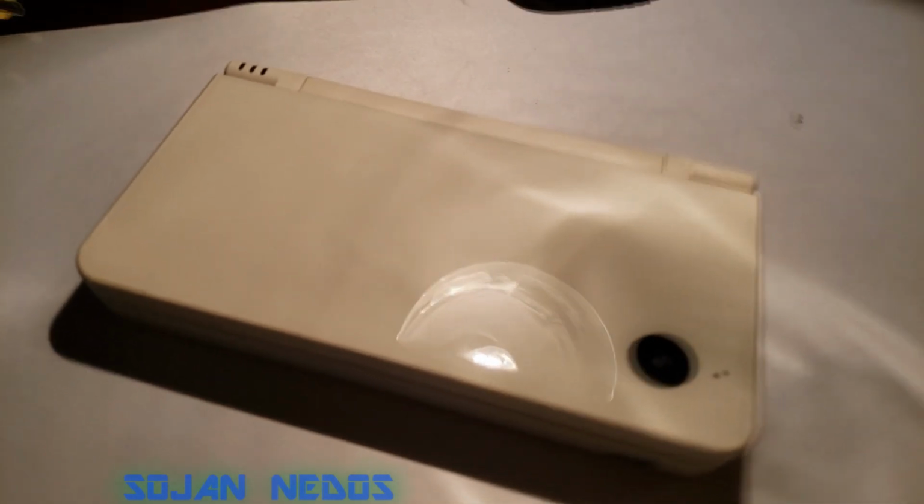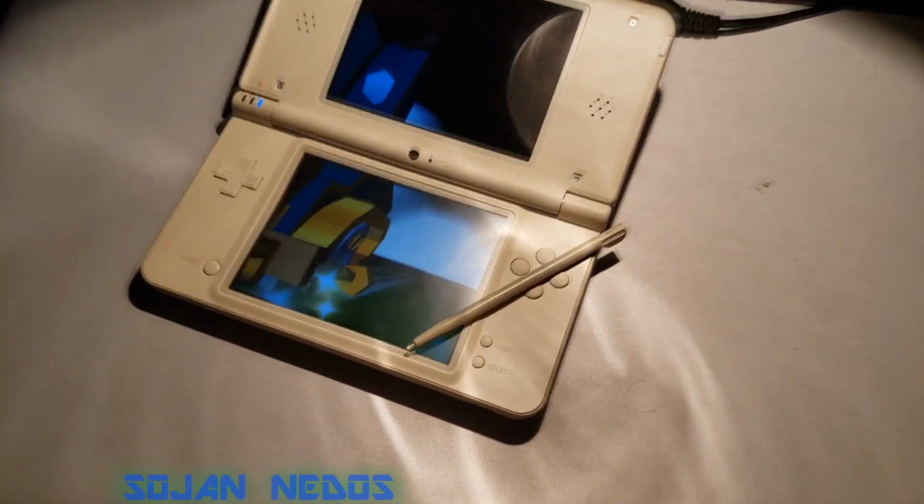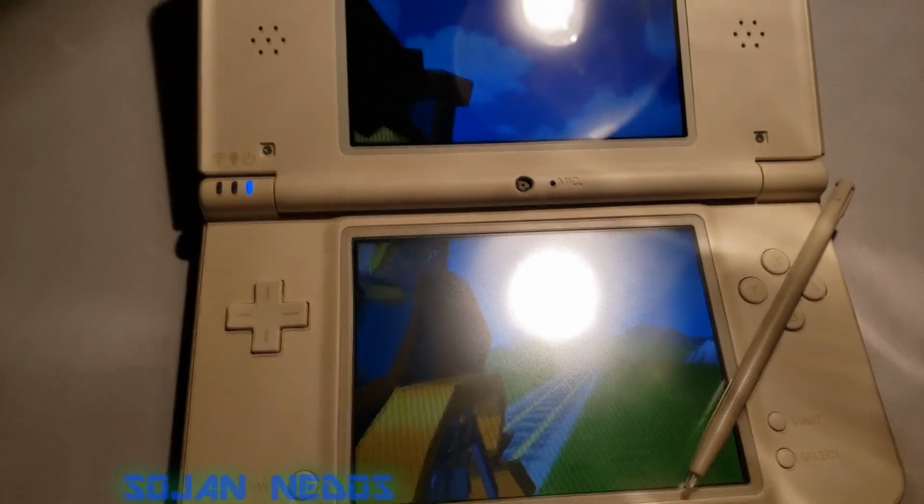If you got cargo pants like I normally wear, you can easily fit this in your pocket, but with nothing else in there, of course. And overall, it does feel comfortable in the hands.